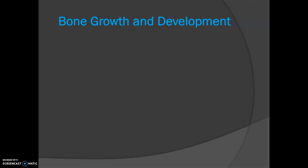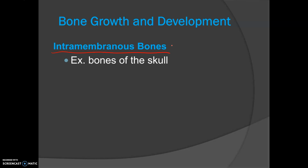As we know, we are born with the bones that we are going to have in our body, but we are born at a very small size. So everything inside our body, including our bones, is going to need to grow and develop. Let's talk about that a little bit. So we have intramembranous bones. A good example of these is the bones of the skull. These bones have not completely formed yet, so we have connective tissue that is going to turn into bone here.